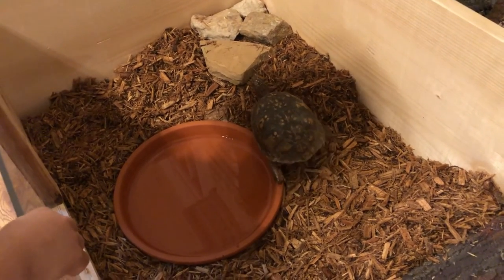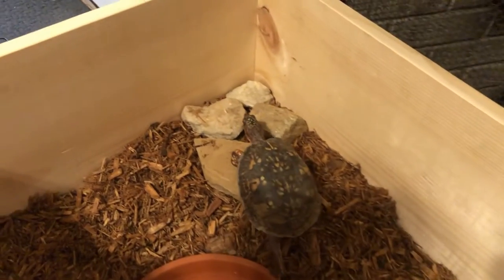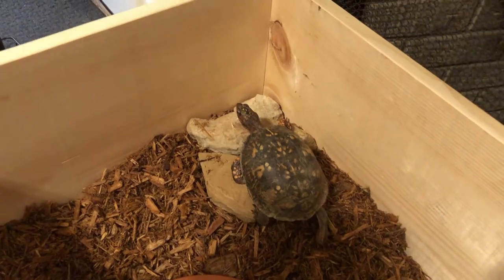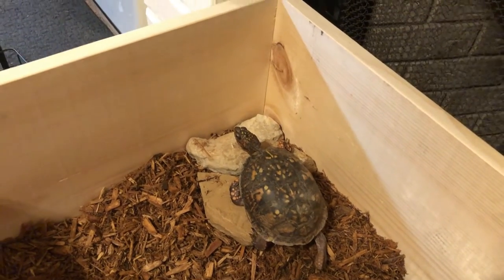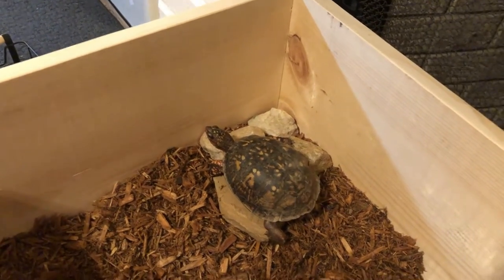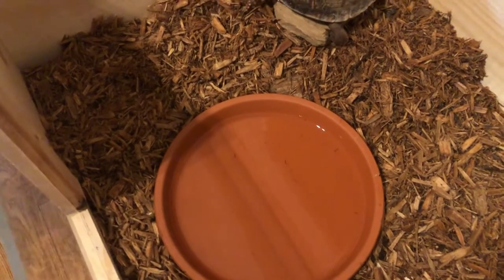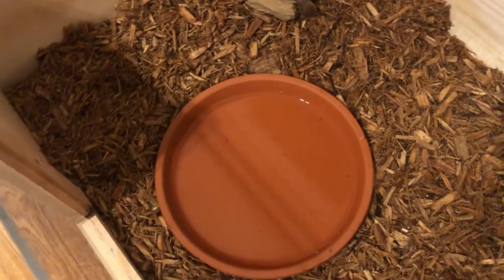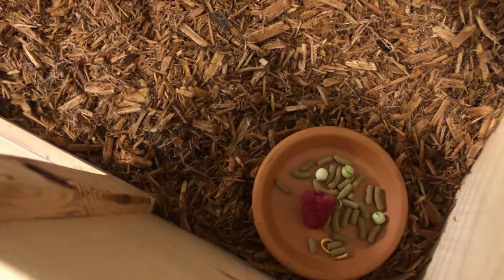I have some things to do to set it up. I hope you like it. Yay. Look at that. He's going to go up on the rocks. That's where Lucky's going to relax, or escape. This is her water. Where's his food, Daddy? Food's over there. Okay. So we prepare her food with raspberry.